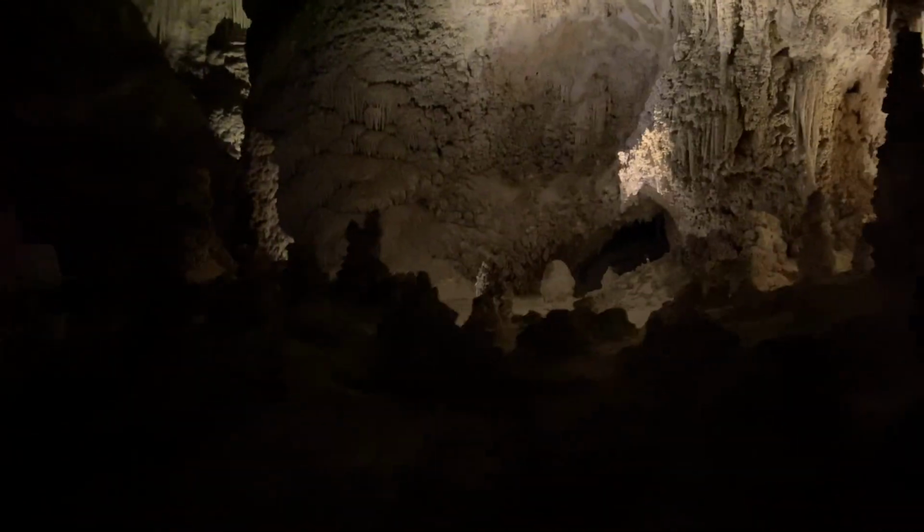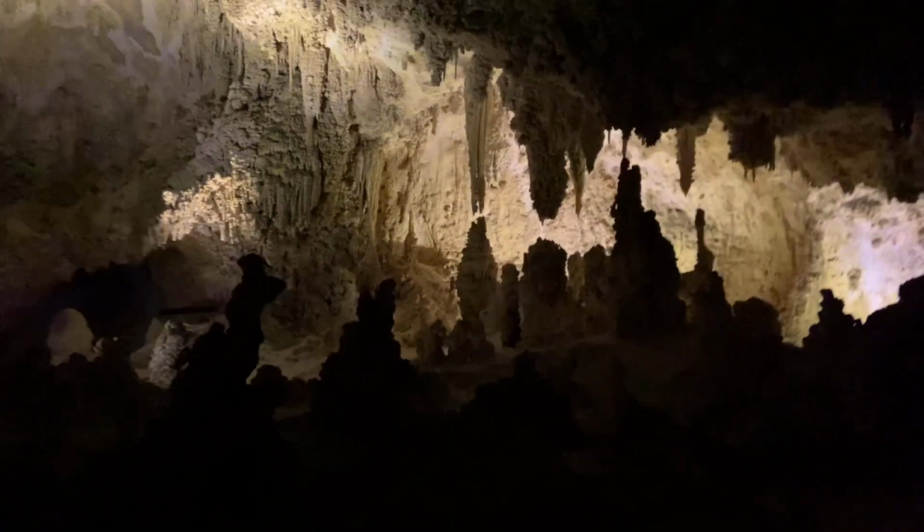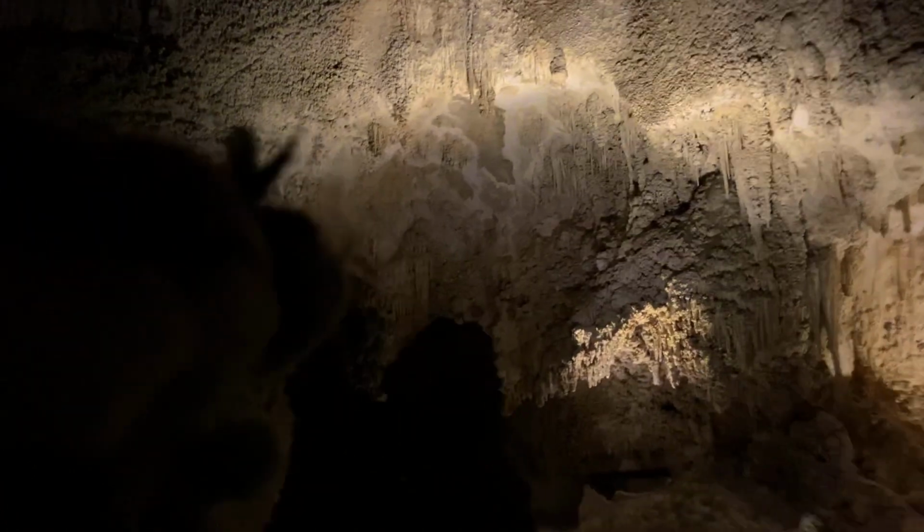Oh, wow. See these crazy rock formations right here? Wow. You always see the pictures of caves, but you've never actually really been inside one. So yeah, being inside it gives you a whole new perspective.